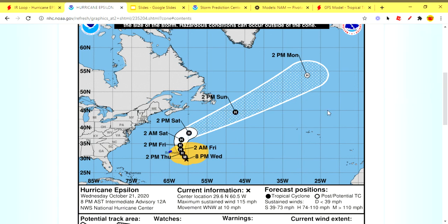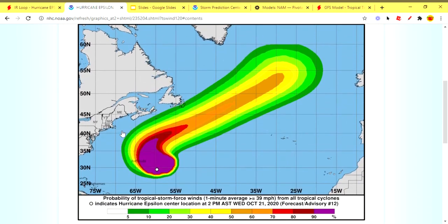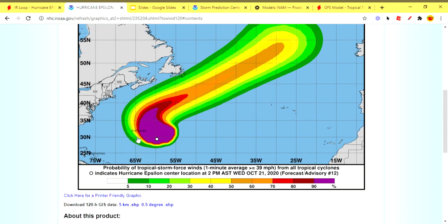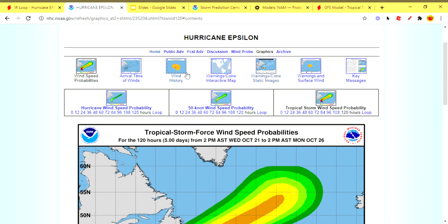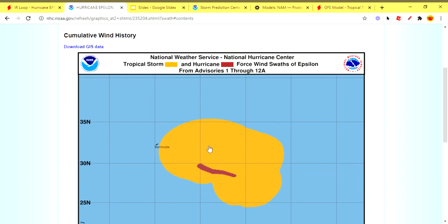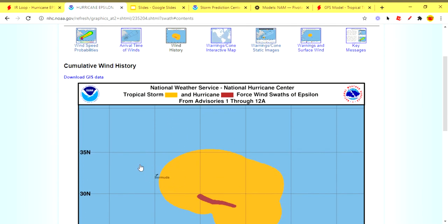Now let's look at the wind speed probabilities. Bermuda, you're in or around the 50 to 70% chance for tropical storm force winds. It's kind of hard to tell exactly where you are, but yeah, you're in that area. And Bermuda, you're almost experiencing tropical storm force winds already. They're really close to you. You probably are getting tropical storm force wind gusts right now.